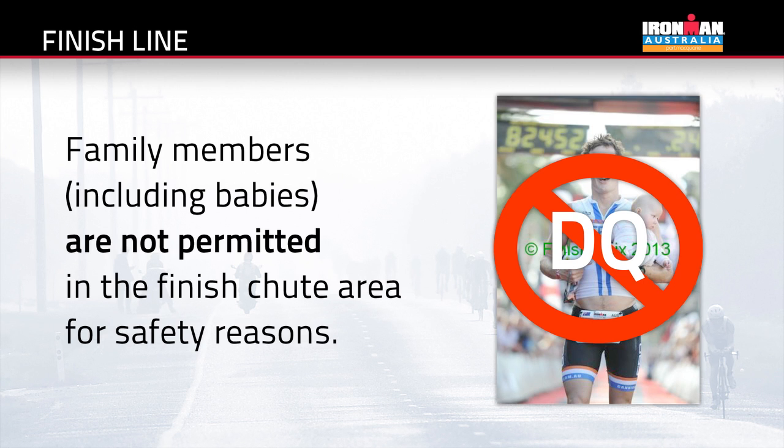In accordance with Ironman rules, family or friends, including children, are not permitted in the finish chute or finish area. Please make sure your loved ones are aware of this rule, as you will be disqualified if this rule is not adhered to. This rule is enforced to reduce the risk of an athlete unintentionally harming themselves, other athletes, or their loved ones. It's also important to respect other finishers and their experience. Ironman hopes everybody makes the most of their time in the spotlight.